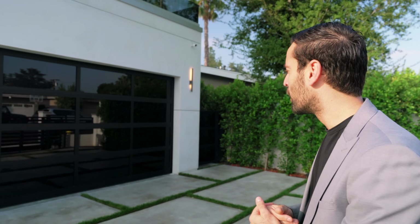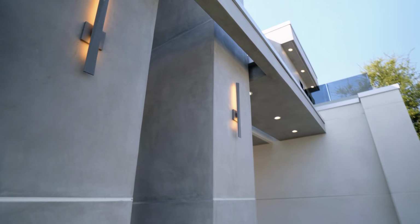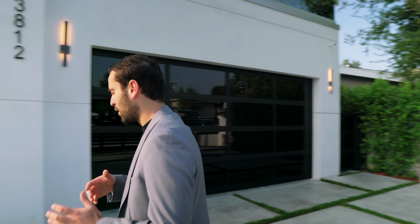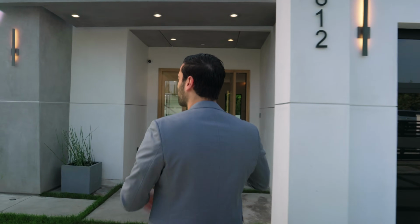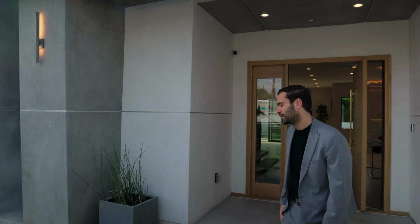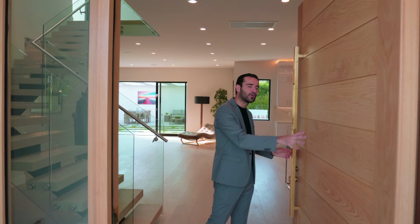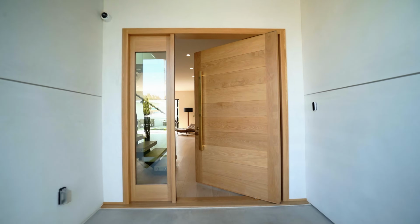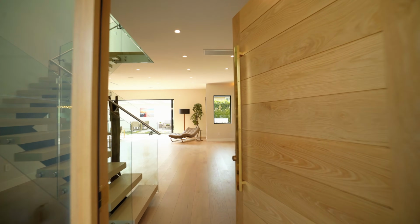Now that we're on the driveway, I want to kind of talk about the exterior of the home. I love this reflective garage door, and they have beautiful modern light fixtures on each side of the garage. Then as we keep walking from the walkway that leads us to the front door, we see more of these super cool light fixtures right here. Of course, in Los Angeles, every modern home has a pivot door as a statement piece, and this one is just beautiful. Nicely cladded with wood, amazing brass hardware, just a beautiful door.